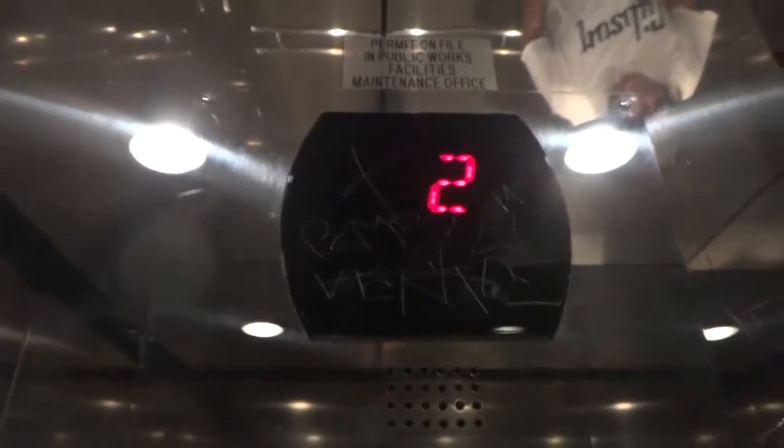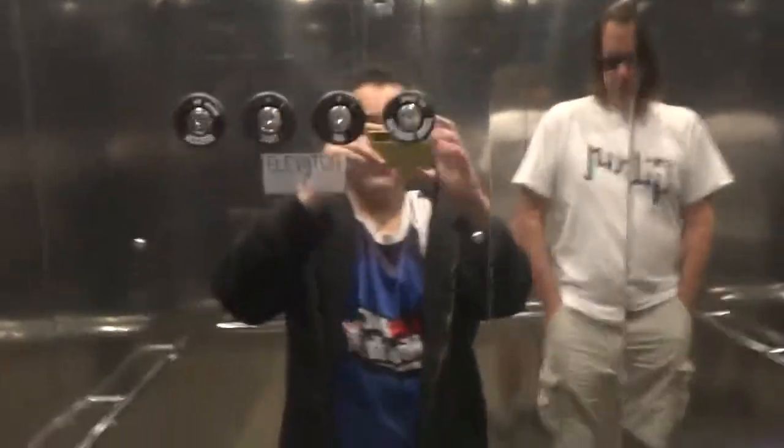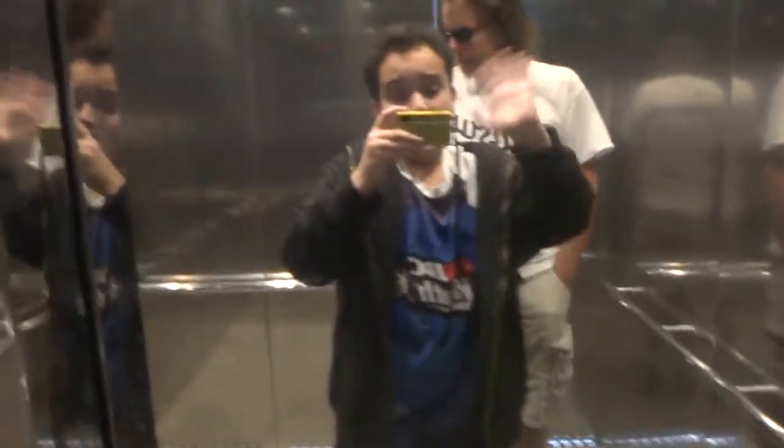The door close button does not work in here. Same with the other elevator. The door close button does not work. Took a little bit of a second to start up. This is elevator number 2. And look at that, you can see my camera. Again, look at the mirror. Who do you see? Hi.